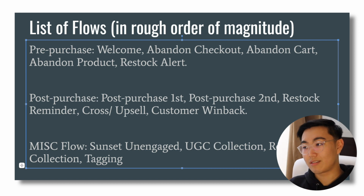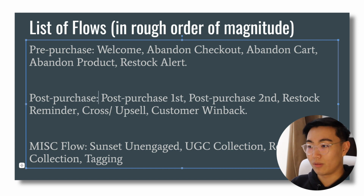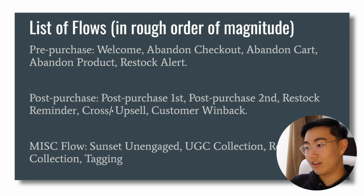Next is the cross/upsell. If you're not just a one product store, this is really helpful. For example, if someone buys a bracelet for men, they might also want a necklace piece or something along those lines to add to their collection. And the cross/upsell flow does just that.